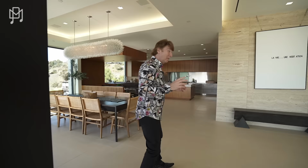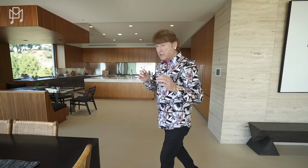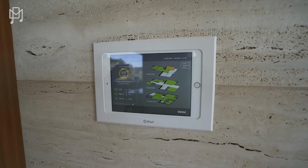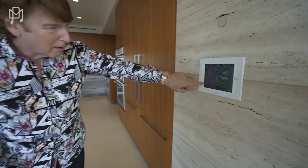So the house has been built with special lighting. It's called the Darwin System. Have a look at this, Adam. So it's not just the lighting, is it? No, it's not, but I was going to come to all the other things. The lights adjust during the day and night to keep it as close to natural daylight as humanly possible. I don't know how it works, I'm not even going to try, but I do like this. Do you see what it says? PM10. And it's 36%. I don't know what that means.